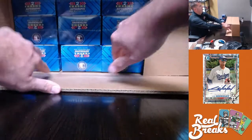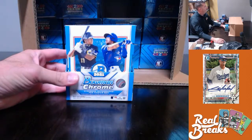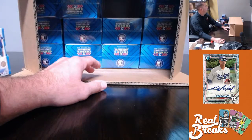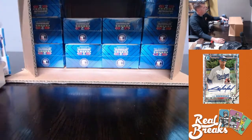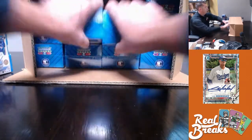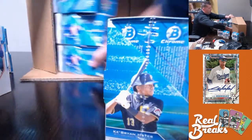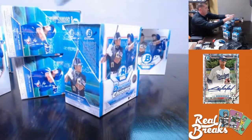So, with that said, a Justin Fields starter day. You know it. So here we go. 12 box hobby case. And hopefully UPS shows up during this break and we continue on with the day nice and smooth.